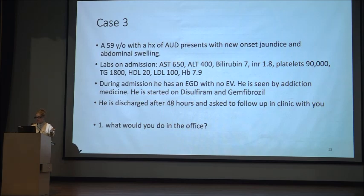Certainly this gentleman is telling you he has a history of alcohol, so there's no mystery there, but it doesn't make sense. These are not liver enzymes that we would expect to see in someone with alcohol alone. So we are thinking, is there something else? Any concerns in terms of the medications that were started?